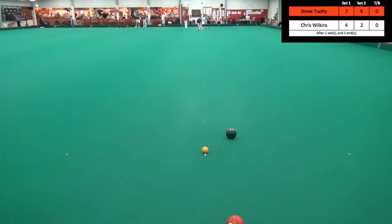Chris Young's fighting back against Paul Maynard. He's 7-0 up in the second set. So Chris Young looking like taking that game to a tie break. That's a better bowl there from Chris. That's just what he needed. Took advantage of Steve's sort of loose first bowl.